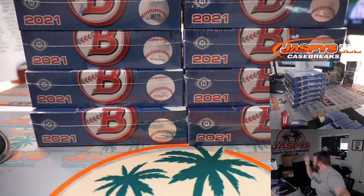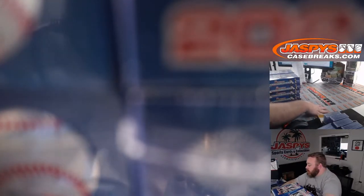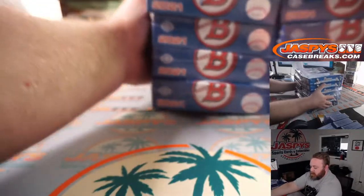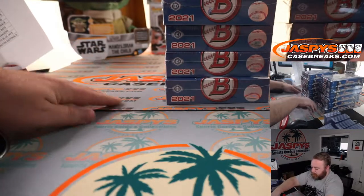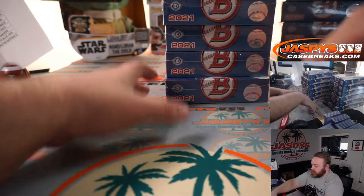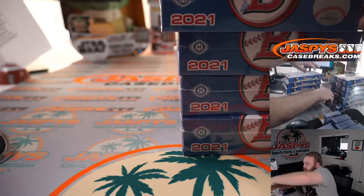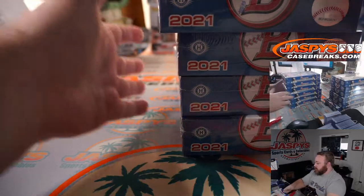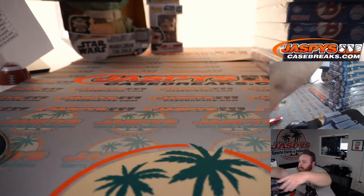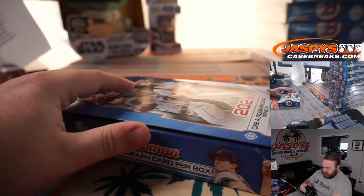There you go. There are our 12 boxes. So 12 autos in this break, one per box.